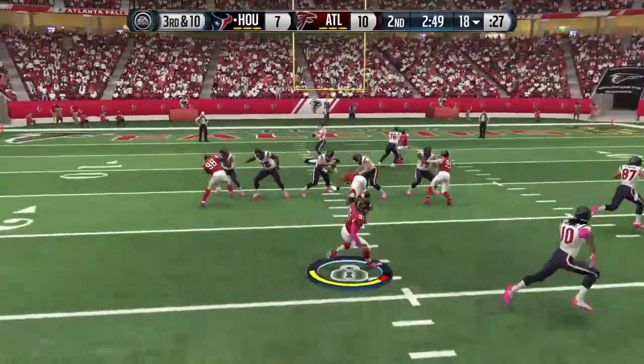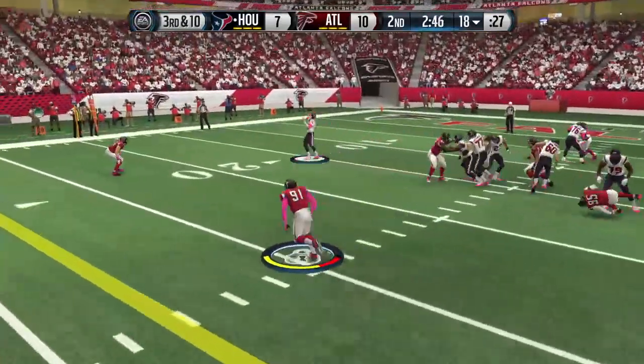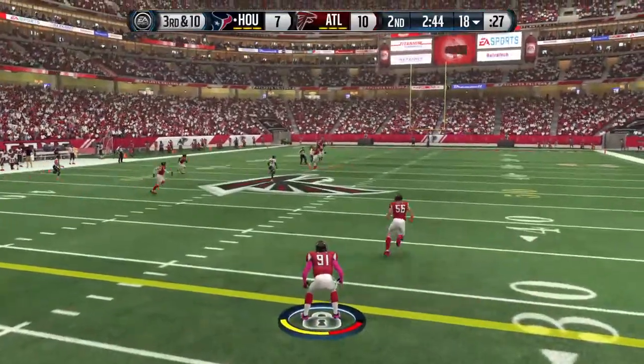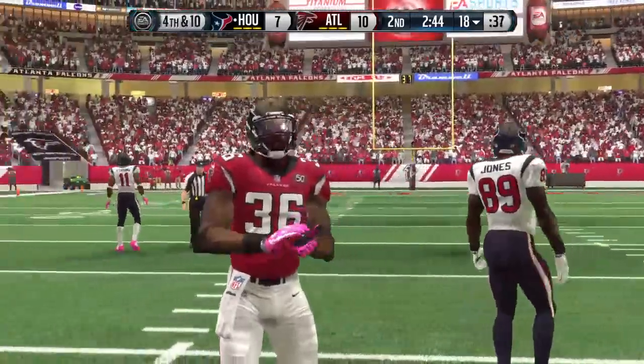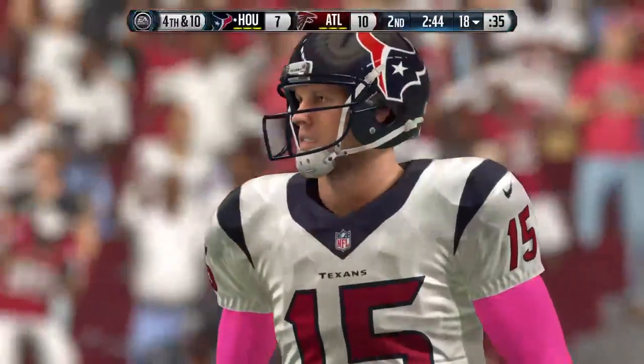Third and 10. Down the field. And that's going to be a three and out. It's becoming evident here, partner, that this defense has done quite a job.